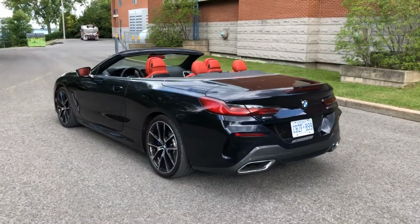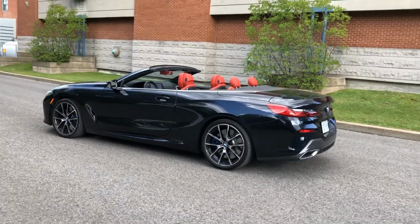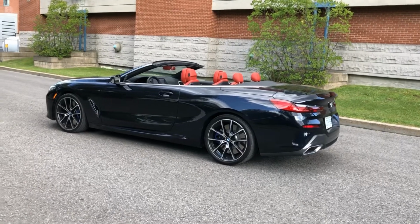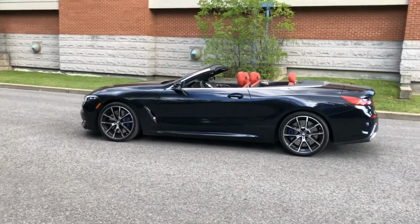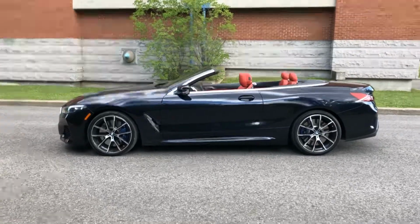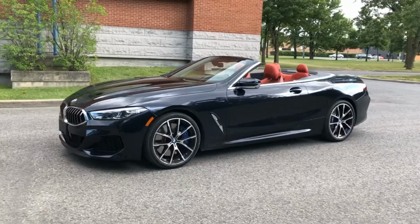Anyhow, yes, the M850i xDrive Convertible. Let's just walk around it for a second. And I'll give you a moment to ponder if you can find anything wrong physically with this car. Now, let me help you out.